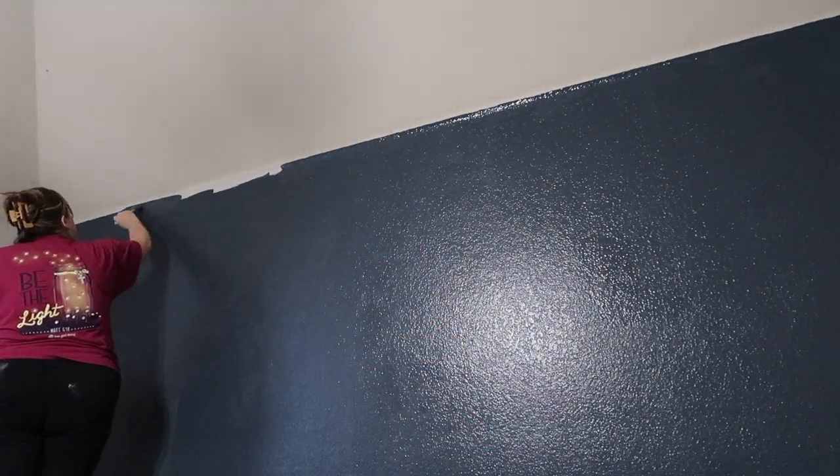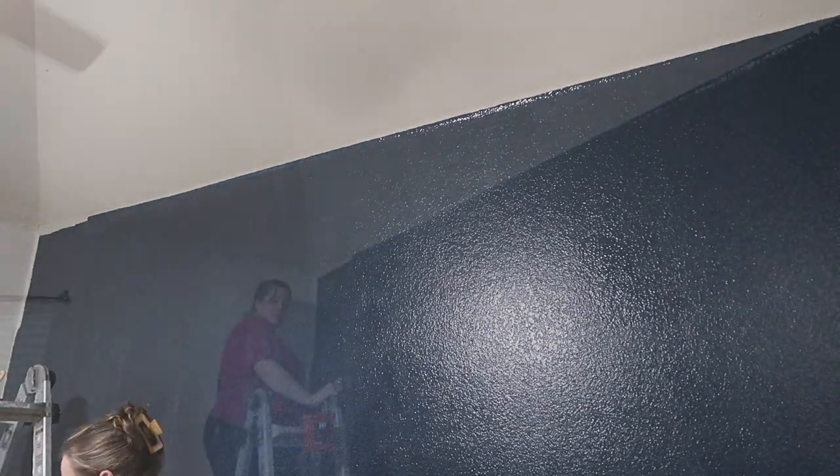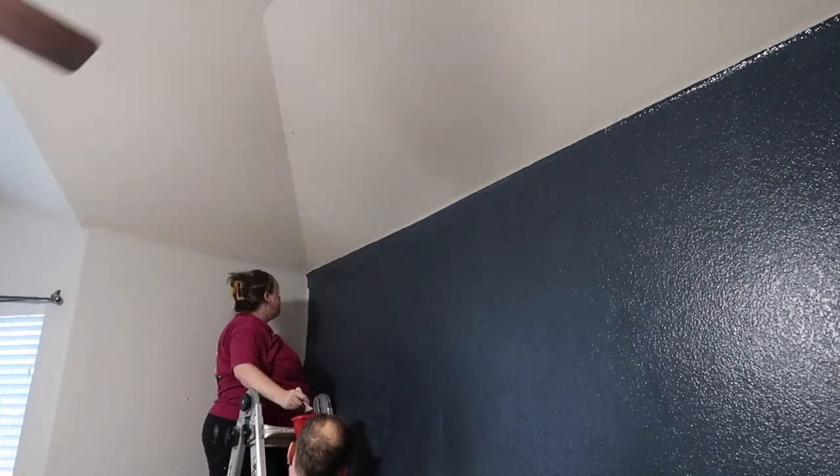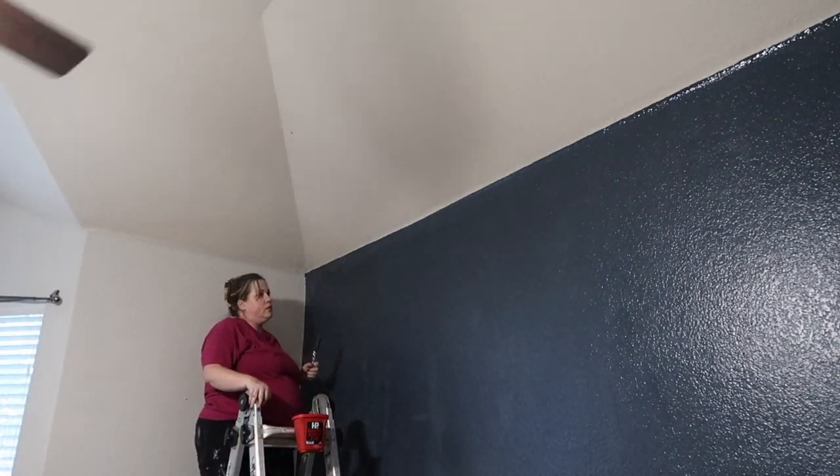Anyway, anyone else afraid of ladders? I am not scared of heights, but I am absolutely terrified on ladders. I had to climb all the way up to like the second to last step or third to the last step. And Steven offered to do it for me. I was so scared, but I just fought through and did it.